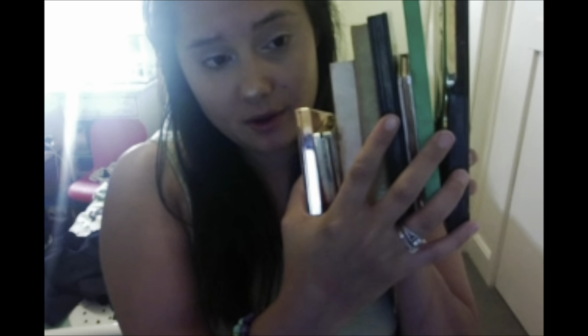It's called the Selfie Queen Glow Kit, and it says multi-use for face, eyes, lips and body. So you actually can use it for your eyes. That's what it's intended to be used for. That's my eyeshadow collection.